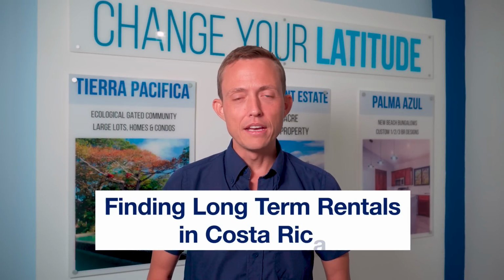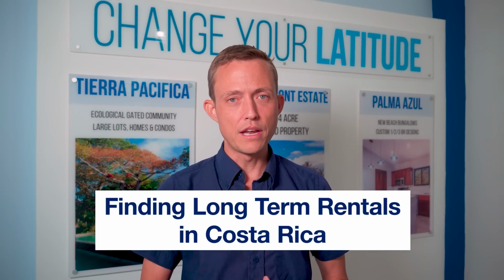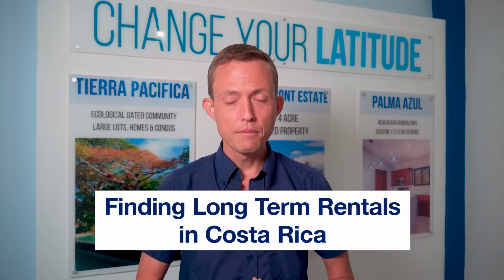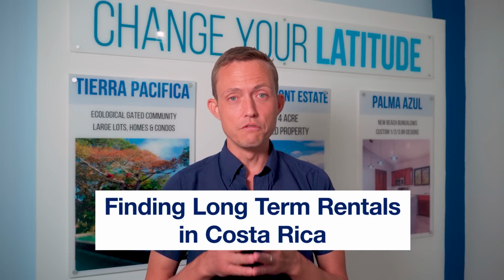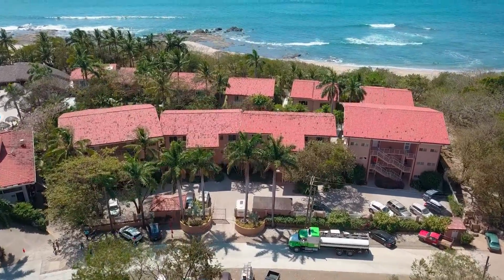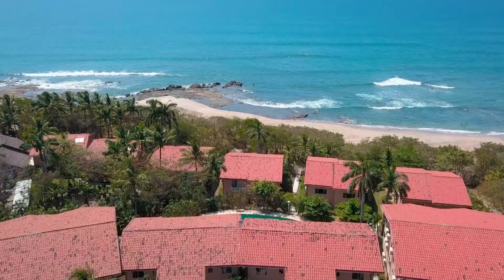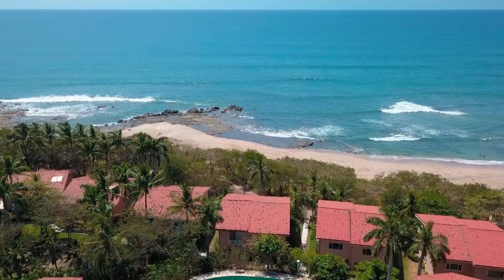Today, I want to provide some very quick tips about finding a long-term rental in Costa Rica, because quite frankly, it's very difficult to do so. And as of May 2022, we're seeing a very tight rental market where there's almost no inventory available to the huge number of people who want to move down here and find a long-term rental.